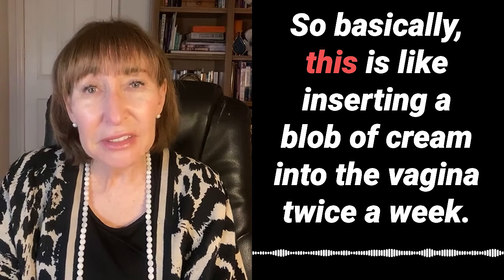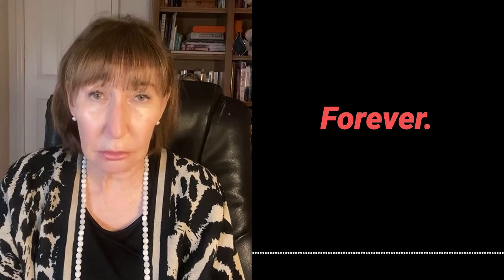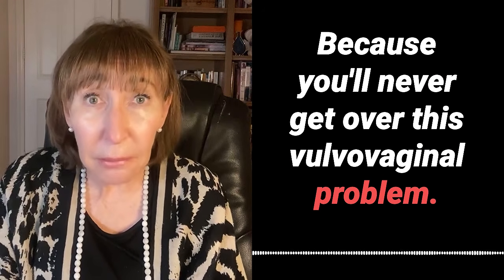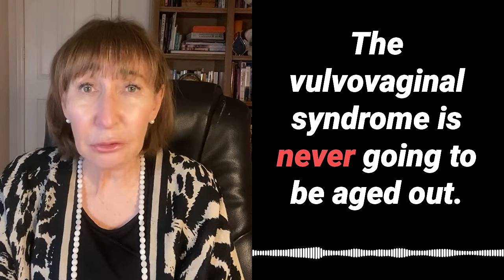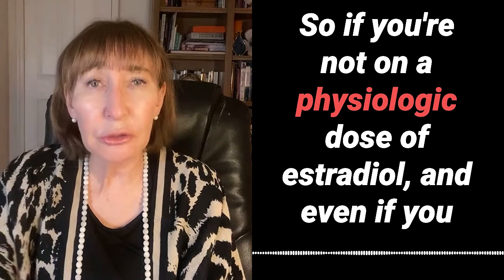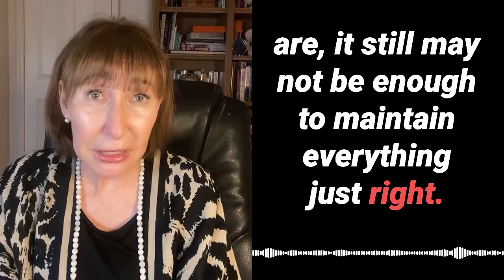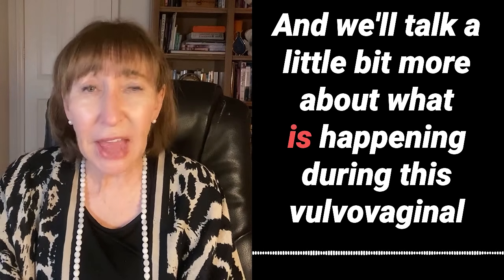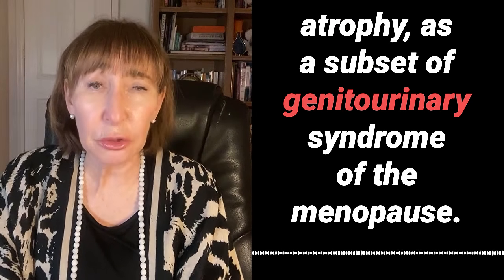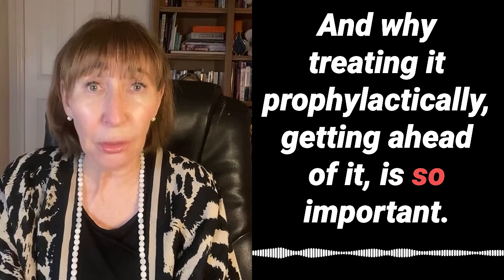So basically, this is like inserting a blob of cream into the vagina twice a week forever. Okay, forever. Because you will never get over this vulvovaginal problem. The vulvovaginal syndrome is never going to be aged out. It all will stay forever. So if you're not on a physiologic dose of estradiol, and even if you are, it still may not be enough to maintain everything just right. And we're going to talk a little bit more about what is happening during this vulvovaginal atrophy as a subset of genitourinary syndrome of the menopause, and why treating it prophylactically, getting ahead of it, is so important.